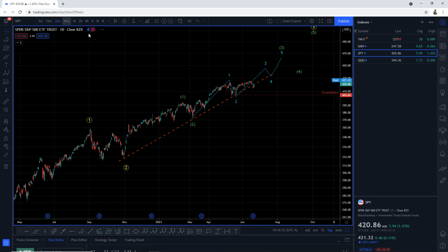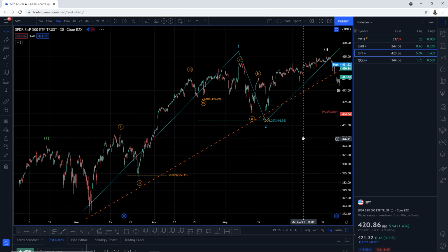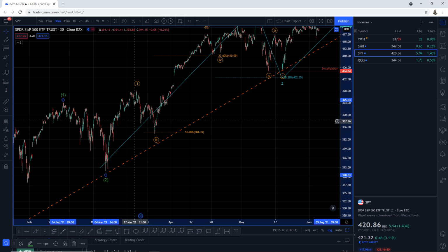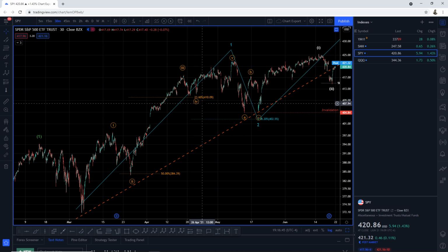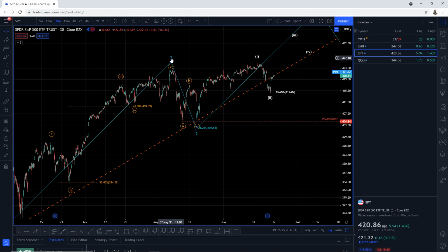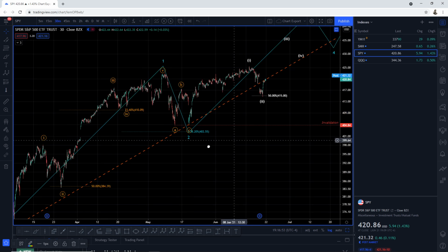So taking you down to the 30-minute time frame to dissect this further. From the intermediate wave degree 2, we go up in 1, ABC down in 2, 50% retracement support, 3, 4 to the 23%, and then the final 5th wave to complete the minor degree wave 1. We then go ABC to the minor degree wave 2, which came in just shy of the 38.2% retracement.